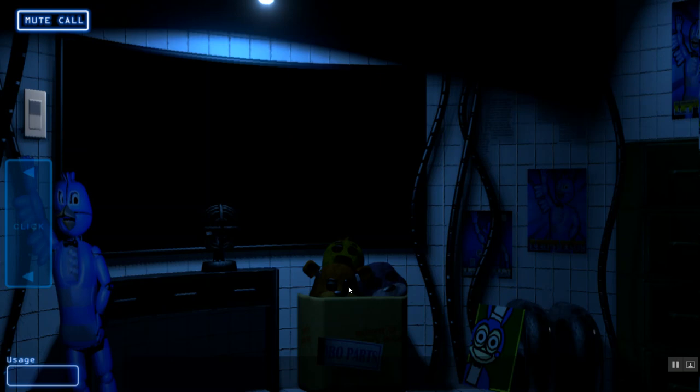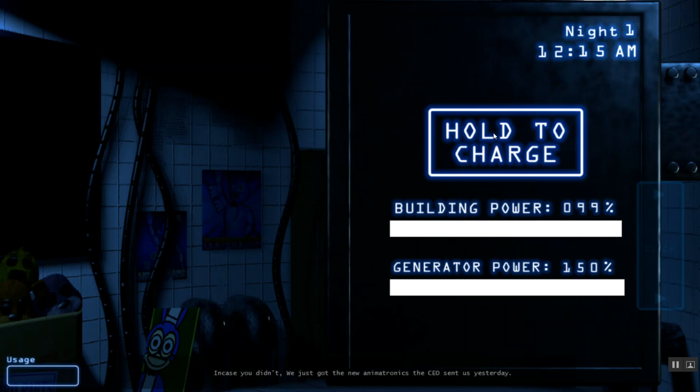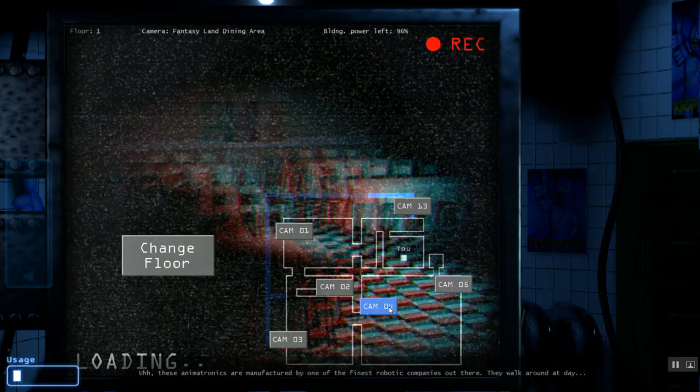Hello. Hey there. Did you receive the memo? In case you didn't, we just got the new animatronics the CEO sent us yesterday. These animatronics are manufactured by one of the finest robotic companies out there. They walk around at day. Speaking of, look at what we found lying around in the back.